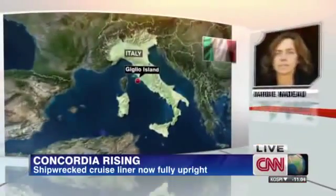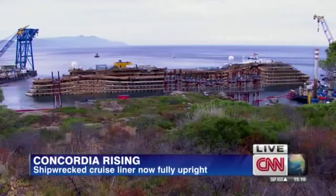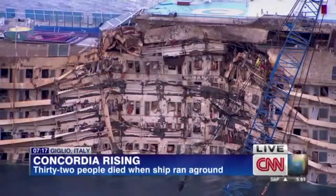This is unprecedented. No one has ever tried to raise or rotate a ship this size before. Usually, without exception, they're blown up or dismantled on site. So they didn't really know. It was a good estimate, and they ran into a couple of glitches.